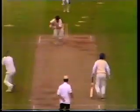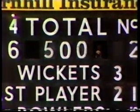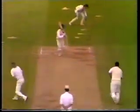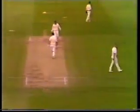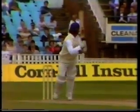Jeff Thompson to come on from the Members or Pavilion End. Great shot before. That's the first time England have ever made 500 at Edgbaston against Australia. Four more. Loose bowling down the leg side. Thompson's figures suffer. And a lovely little leg glance there, right off the face of the bat.